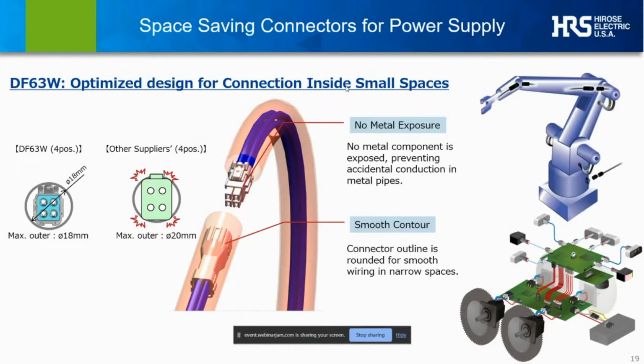You can pass by different wires just so it's easier to connect, while still maintaining a very high current. We have some options from 5 to 10 amps, or even to go up to 60 plus amps for an inline connection. So there's a lot of variety there to be able to handle power supply, but yet still maintain a very small size form factor.